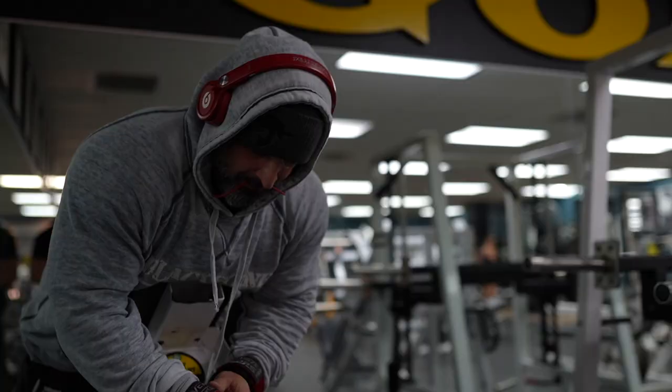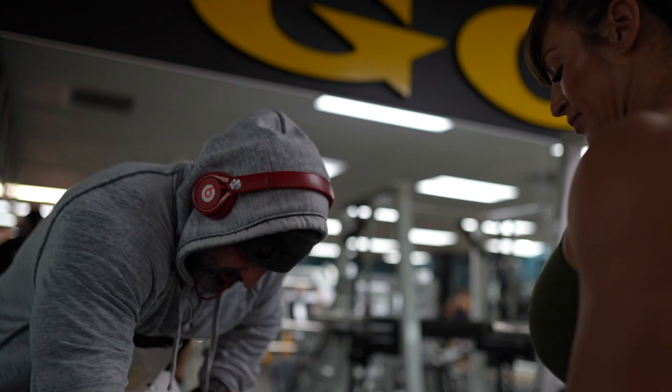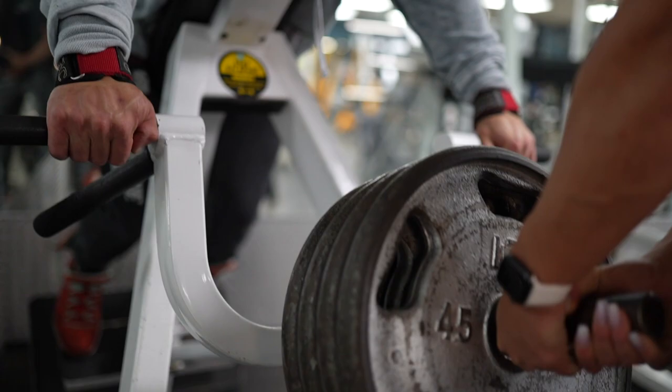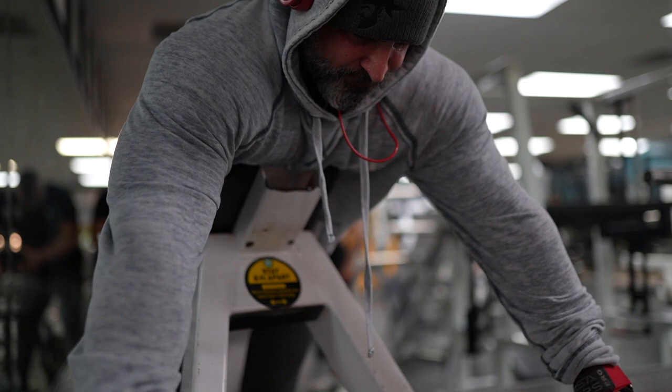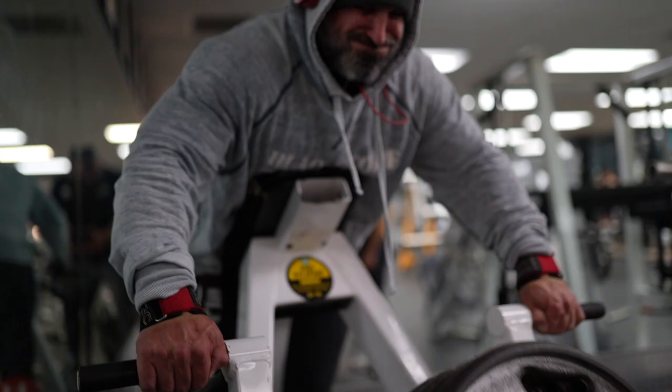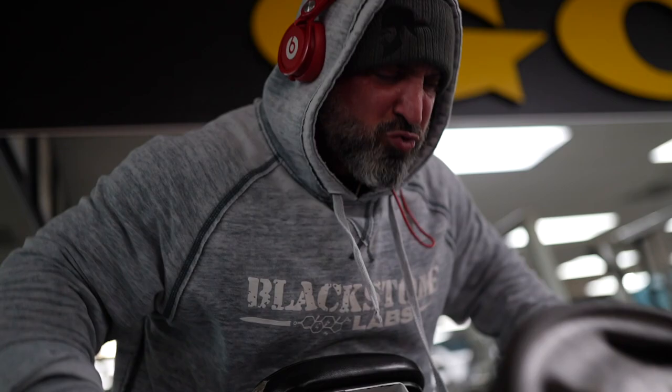On my three. One, two, okay. I got it, go. Okay, three, two, one, go. You can actually see his shoulders extend from there. Come on.